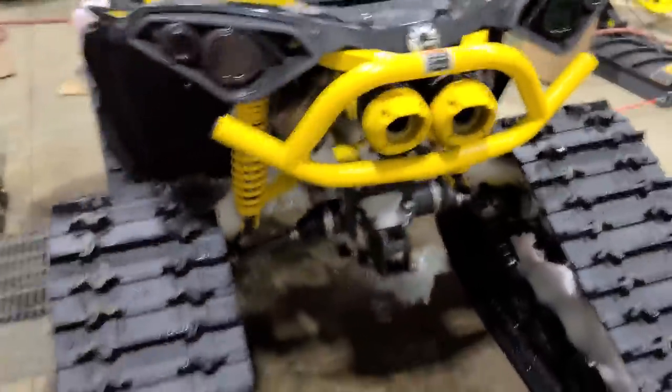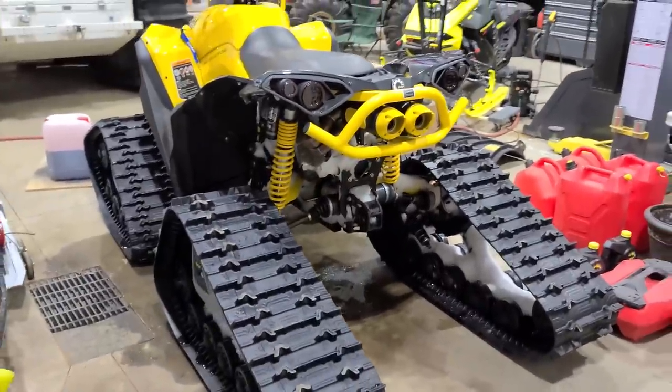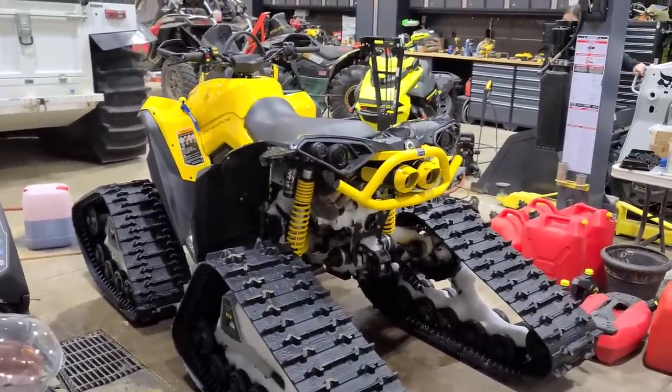She's a deadly build. It's gonna be a frickin' blast to ride this thing and break this thing in.